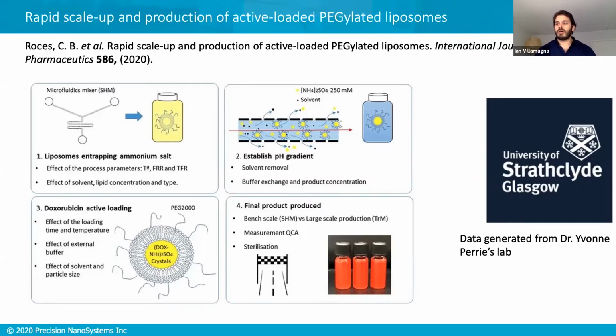Afterwards, they loaded doxorubicin, so much like Doxil, through an active loading mechanism. And then at the final product, they were able to compare essentially a bench scale, so they're using the standard herringbone mixture, to a larger scale production, and to see how quickly and rapidly they were able to scale to that point.